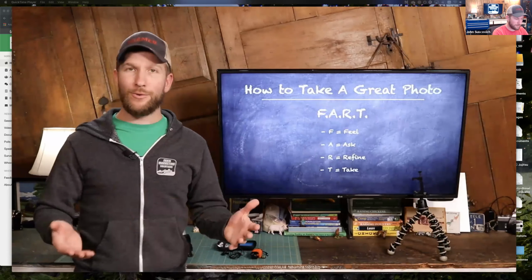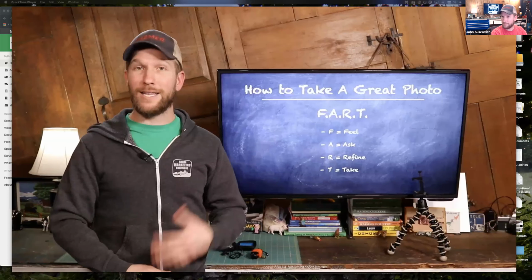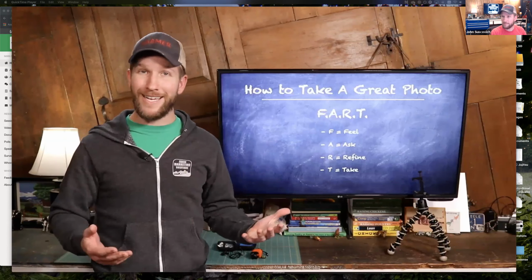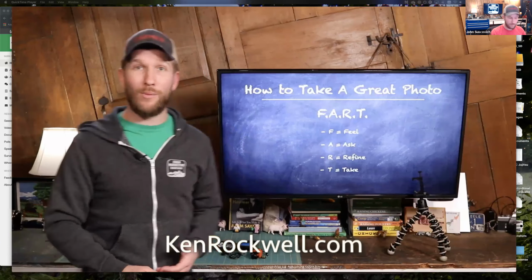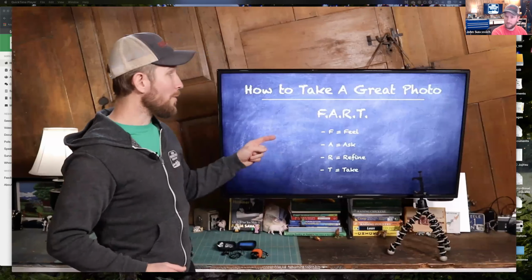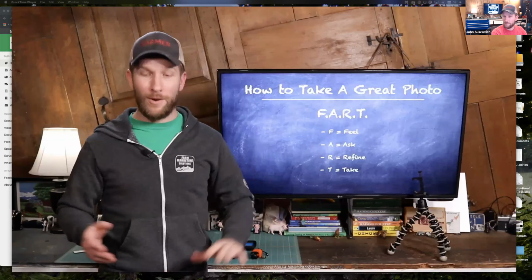Now, how to take a great photograph. You got to fart. You got to fart. I love fart jokes. I keep my information light and funny and available, and I stole this from Ken Rockwell at kenrockwell.com. When you're taking pictures on farm, you're going to fart. You're going to feel something. You're going to walk around your farm with your photograph.